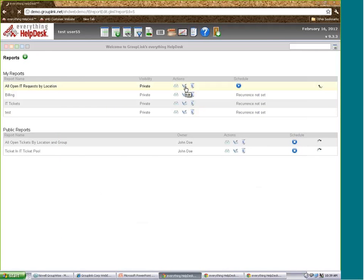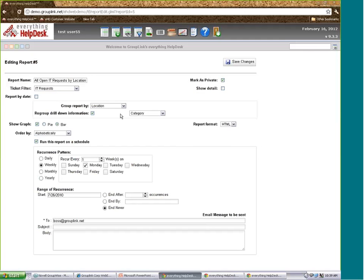So let me come in here to the setup just so you can see briefly what this is going to do. Notice the first thing it's asking me for is a saved ticket filter, IT request. Whatever parameters I've set as part of this filter are saved, and now I can create a report off of that. Whether it's off of tickets that are assigned to me or maintenance requests or whatever it is, the filter is going to be the information that it is.